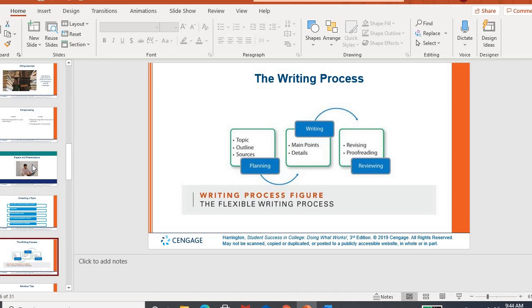When you go to actually write, there is a writing process, which I'm sure most of you are already familiar with from previous experience. The first part is picking your topic, or maybe it's assigned to you, but then developing that topic, getting your sources ready, coming up with outlines, taking notes. And then you go into the actual writing where you're going to flesh out your ideas, add details, make sure everything is correlating back to the original prompt, and then reviewing. So you're going to spend time revising and proofreading.